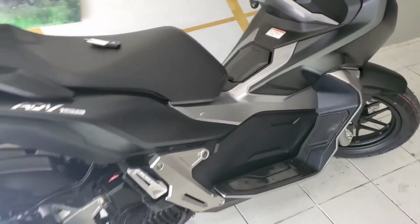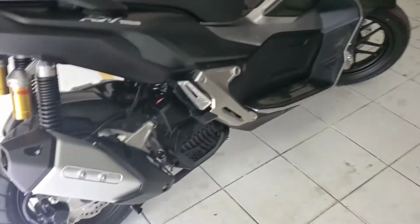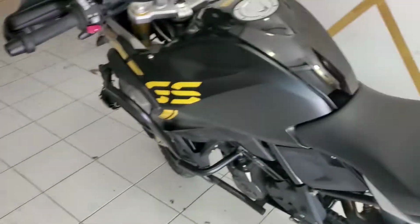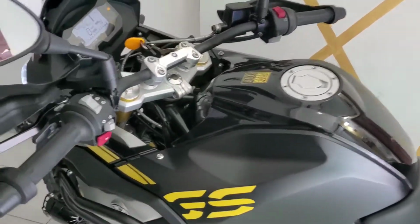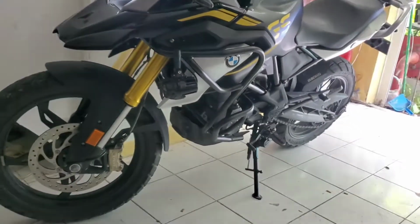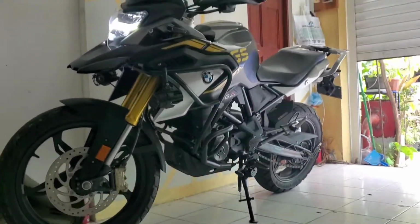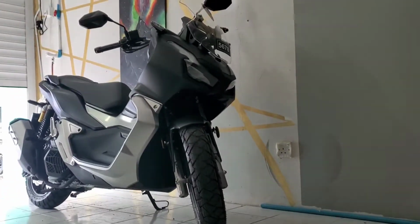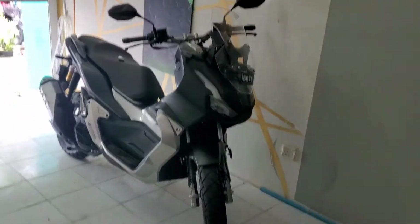So from my point of view, BMW, this Adv, this worked. The city rides and everything, it's more comfortable. This is just high price, not that good. Not that good, I will say. Maybe aesthetically it's okay, but look at this. Aesthetically, this is much better.